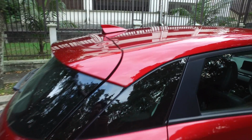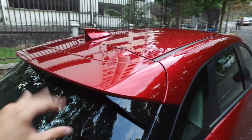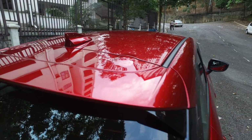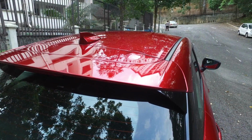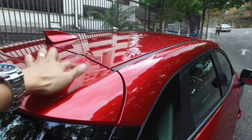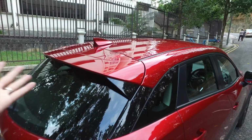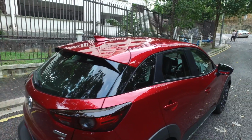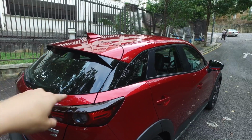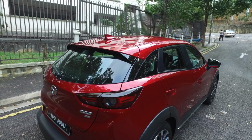Okay, I can't stop looking at the paint, man. Soul Red is just so damn beautiful, this paint. Mazda had to invest 20 million ringgit in Malaysia on a paint facility just to be able to paint this paint. So if you have a Mazda in Soul Red, practically speaking, Mazda made less money on you if you pick the Soul Red, okay?